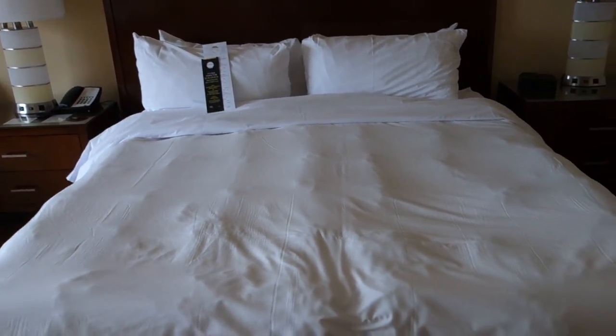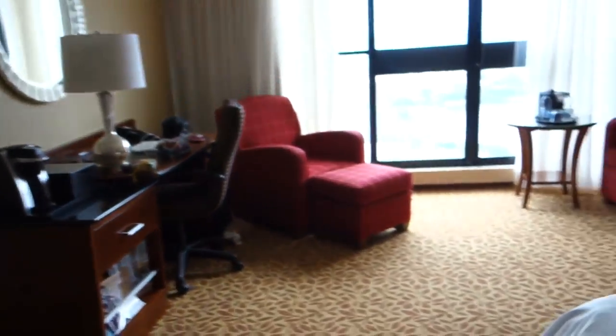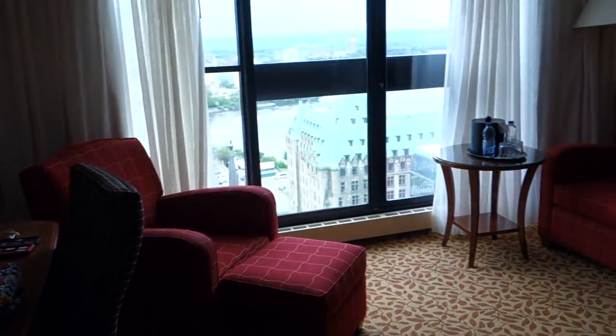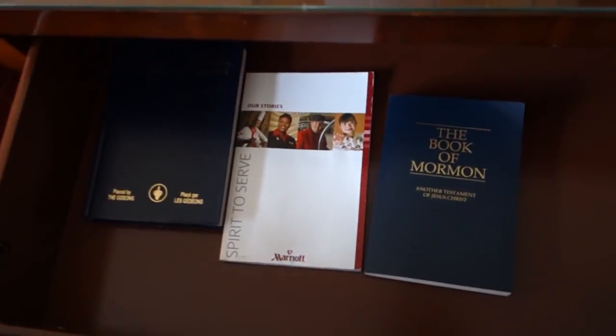Here is your king-sized bed. Before we do that, here's your alarm clock. Nothing in here. And let's check your pillows to make sure they are clean. The pillows appear to be very clean, which is good. Yeah, overall the bed appears to be clean. And it feels reasonably comfortable. Not the best, but not even close to being the worst. It's overall pretty good. And here is your couch with the sofa bed.